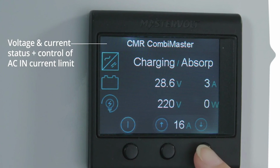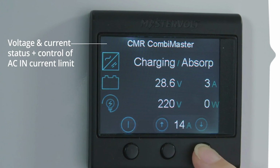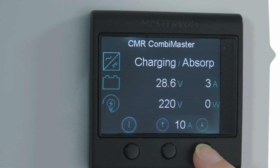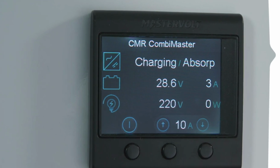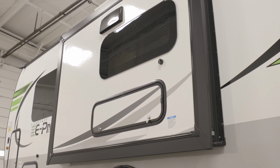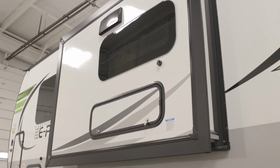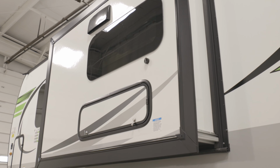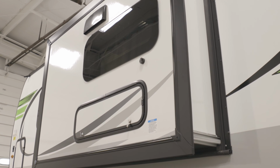The two buttons on the remote will allow you to adjust the maximum amperage the Combi Master has available from shore power. If this is 15 amp, adjust the setting to 15 amp and the Combi Master charger will limit the draw to not exceed 15 amp from the receptacle. This adjustment will result in less DC charging amps to the battery and recharging time may take longer. Make sure to set it back to 30 amp when charging at the campground or any 30 amp service to get full charge capacity.